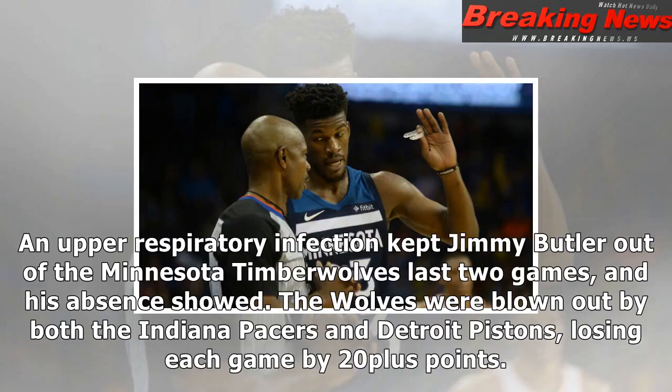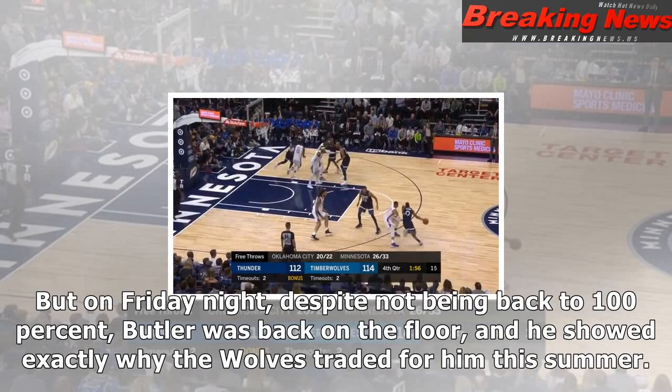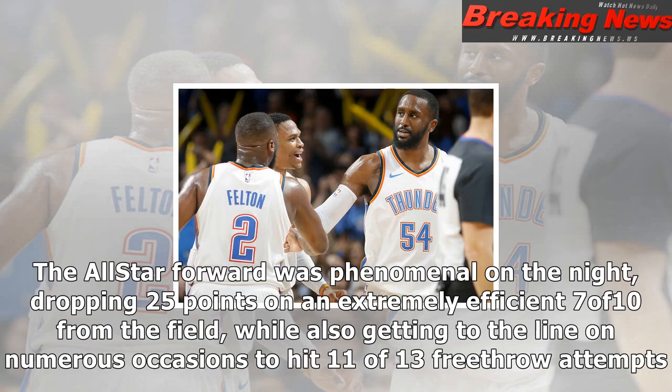An upper respiratory infection kept Jimmy Butler out of the Minnesota Timberwolves' last two games, and his absence showed. The Wolves were blown out by both the Indiana Pacers and Detroit Pistons, losing each game by 20-plus points. But on Friday night, despite not being back to 100%, Butler was back on the floor, and he showed exactly why the Wolves traded for him this summer.